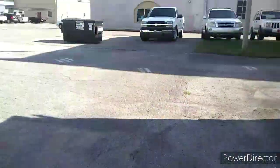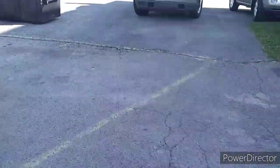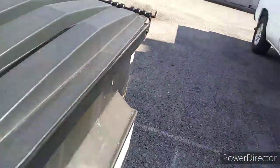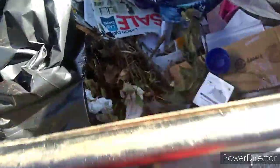Yeah, I'm gonna check over here real quick. Nothing in here. Let's go over here. Hopefully there's something in here. I found a bunch of porn magazines in here one day. This dumpster's pretty popular, guys. Alright, nothing there. I'll check somewhere else.